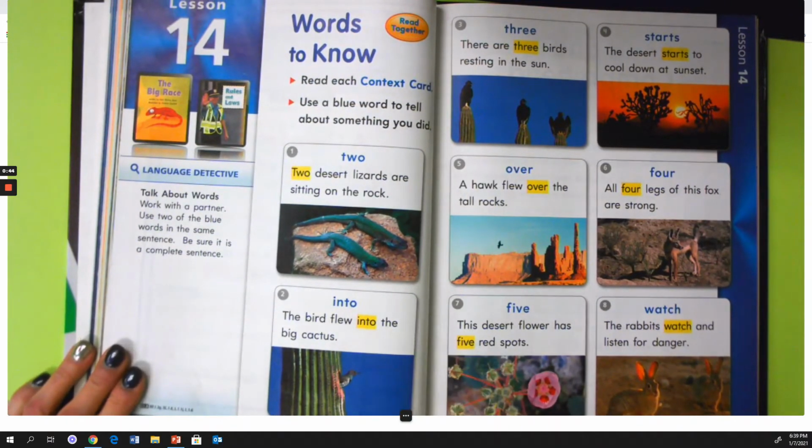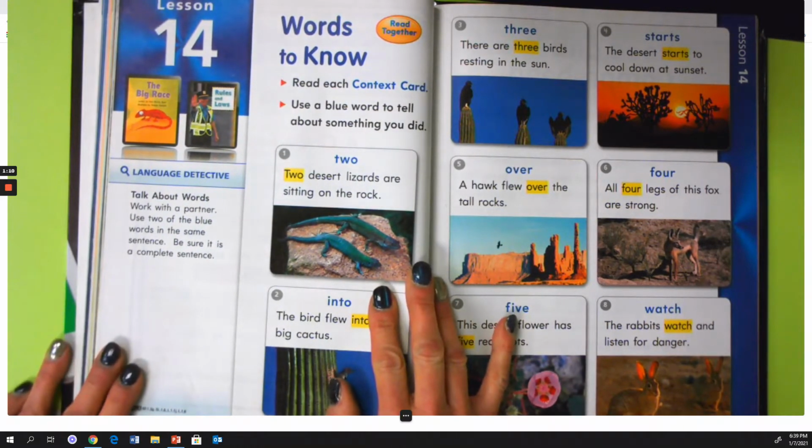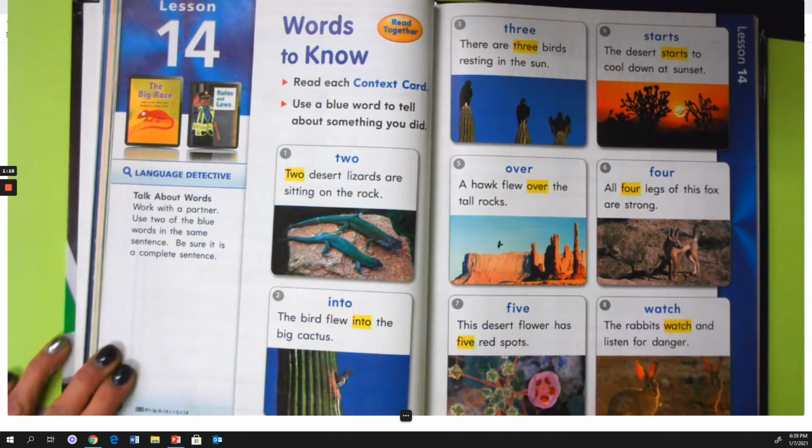Today, class, we're going to start on Lesson 14, The Big Race, in our Journeys reading book. I bet you have run a race or you have raced your bicycle. You kind of know what a race is. Today we're going to read about a lizard who is going to race. But first, we need to go over the words to know. So let's turn to page 120 in our reading book, and we'll begin.